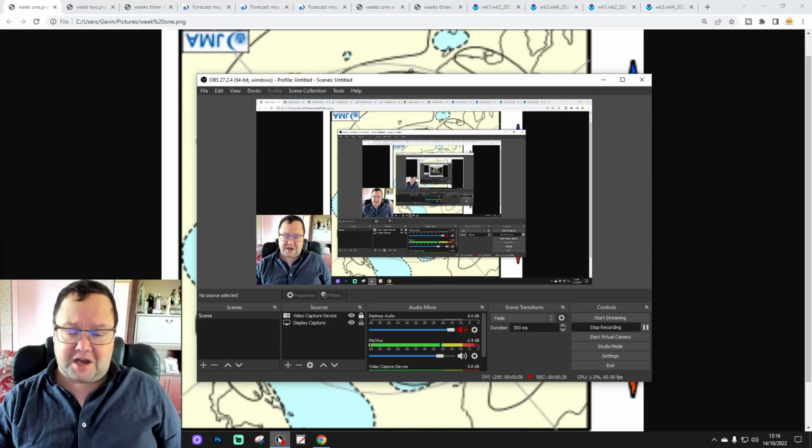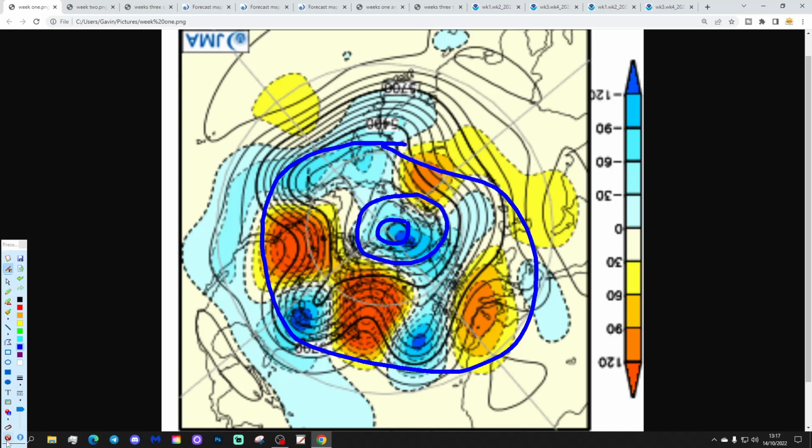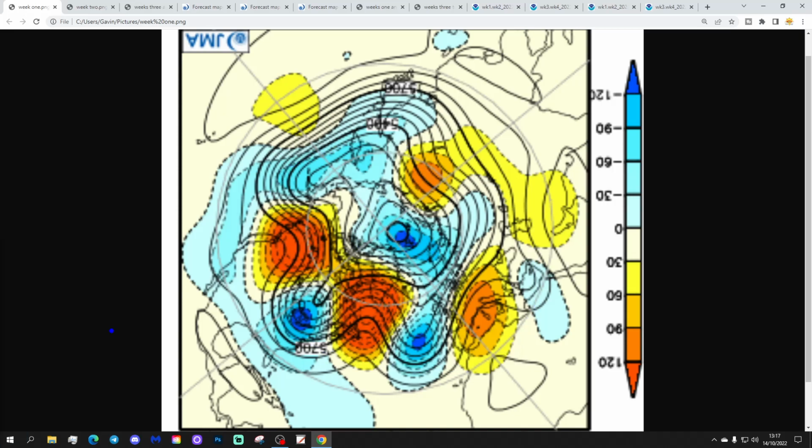Right, okay, let's start off with the JMA then. These are 500 millibar height anomalies broken down into weekly periods from the Arctic and North Pole view down. So this is the North Pole, the Northern Hemisphere just here, the wider Arctic Circle around there, and we've got mid-latitudes through here. Blue extrapolates to below average heights, which is low pressure. Yellow, orange, and red extrapolate to above average heights, which is high pressure. These are broken down into week periods.